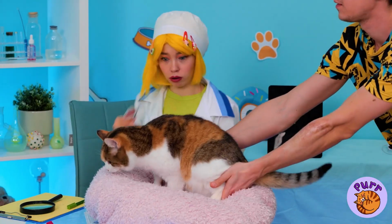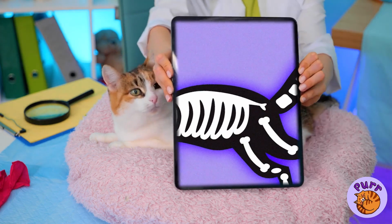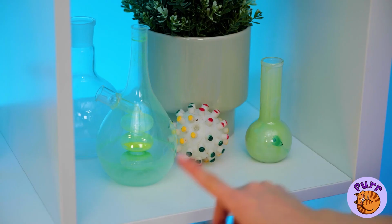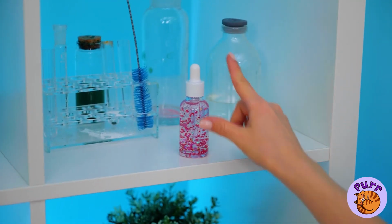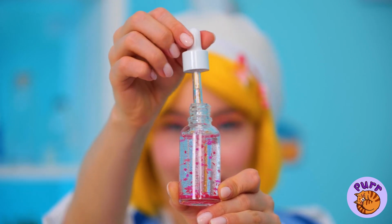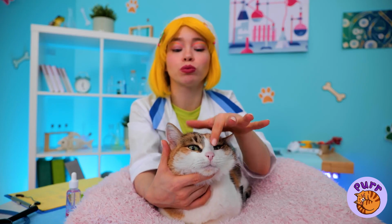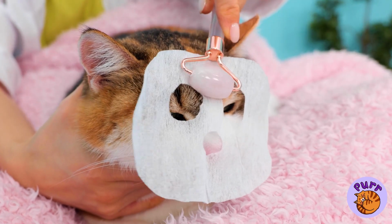The doctor will see you now, Mr. Cat. Uh-oh, your x-ray's got a frowny face. But we've got just what you need. Just what the doctor ordered. Massage oil. Pour on the head and start rubbing. And we're just getting started. Try this face mask on for size and get rolling.